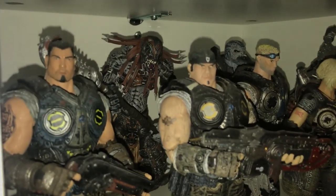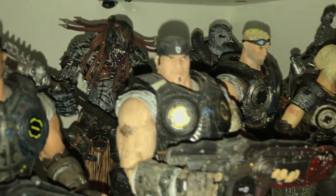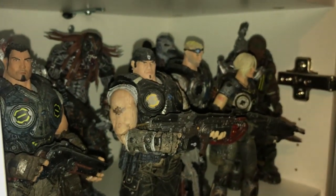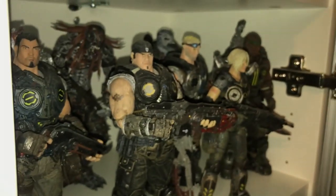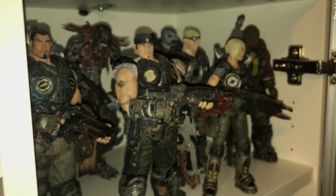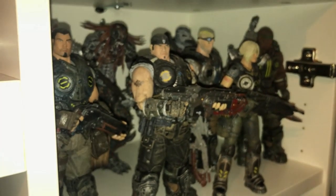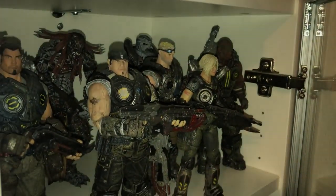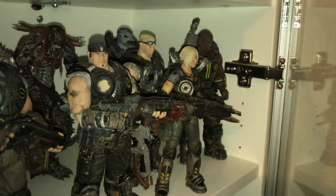And over here we have my Gears of War collection. Pretty much all of them have a custom in one way. Dom has obviously the Gears of War 3 body, but he's got a Gears of War 1 head, and then Marcus has a very customized head. Baird has a customized head, and so on. Here's some random stuff.